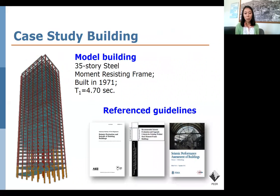To do that, we first selected one of the representative buildings from the candidate buildings. One of the buildings we have examined in detail is a 35-story steel moment-resisting frame in San Francisco. This building finished construction in the early 1970s. We generated a three-dimensional numerical model in OpenSees, and it was identified to have a fundamental period of about 4.7 seconds. With this numerical model set up, we then relied on several reference guidelines, including ASCE 41-13, Seismic Evaluation and Retrofit of Existing Buildings, as well as several FEMA documents.